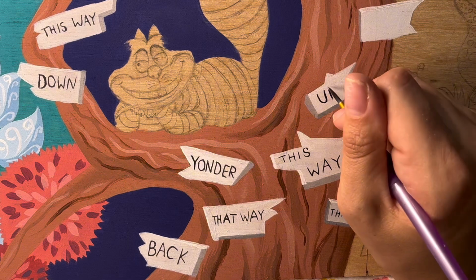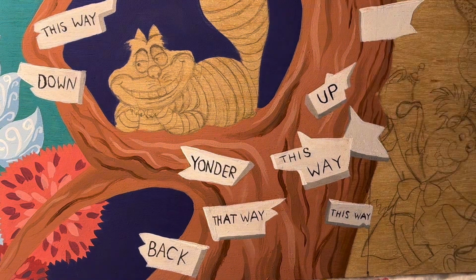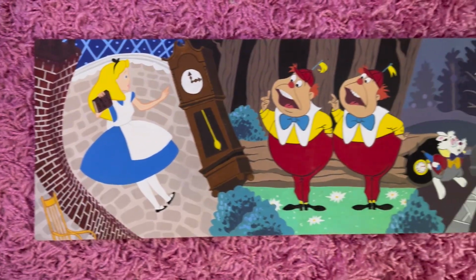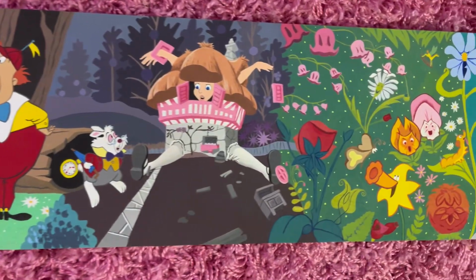But yeah, that's the painting for now because my phone ran out of storage and so I can't record anything else. So you're gonna have to stay tuned for part 3 to see me paint the Cheshire Cat, unfortunately. I'm so sorry for teasing you this whole time for that. But hey, now you gotta watch the next one, am I right?